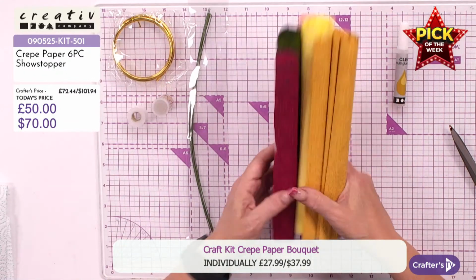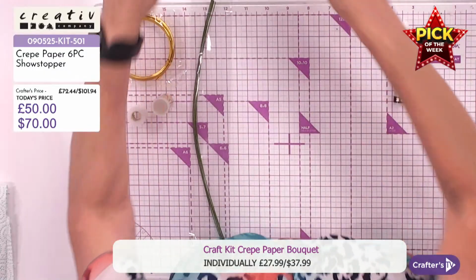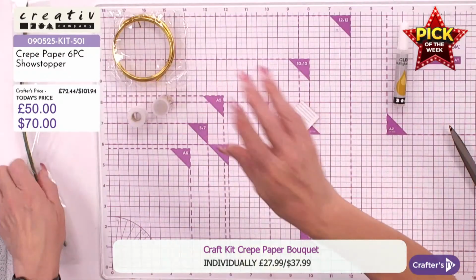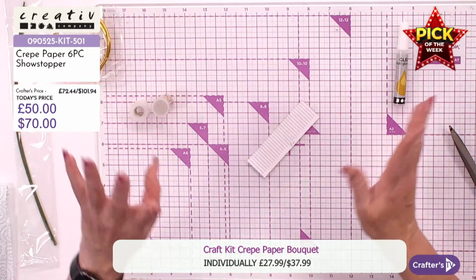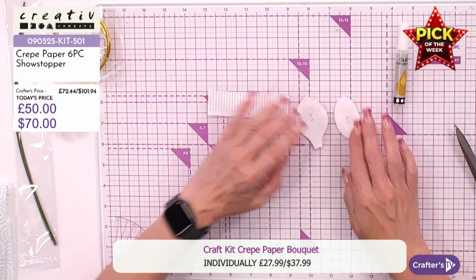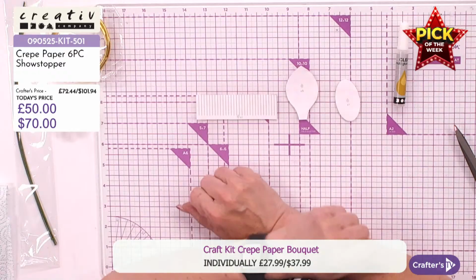There's so much of this crepe paper in this bundle, and it's just down to you to choose which one you do. Now, obviously, I wanted to be a little bit quick, because I knew time-wise with the rest of the demos that Sara wanted to get in, so I've already preempted that, and we've cut those out. So these are your templates that you're going to follow.